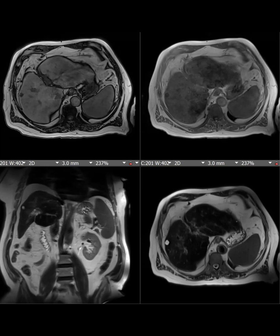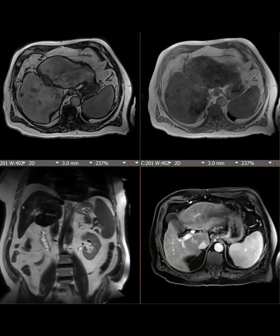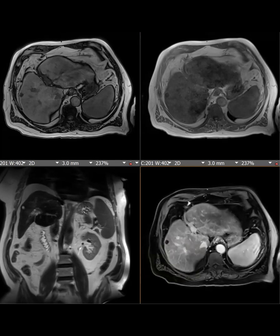When you say they don't show enhancement, they must have some enhancement, but you're saying it's hypo enhancing compared to? They're iso to the liver. They're not hyper enhancing as would be expected for an HCC. Is it like a siderotic nodule? Yeah, these are all siderotic nodules, and it's extensive throughout the hepatic lobes.